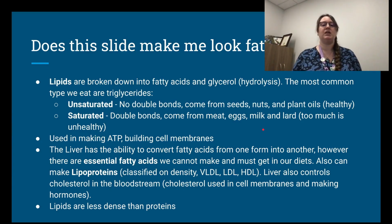So we use this in making ATP, build cell membranes. The liver has the ability to convert fatty acids from one form to the other. However, there are essential fatty acids we cannot make and must get in our diets. So there actually are some types of fats that we need. We also make lipoproteins. So remember those. Also, we use this in making some of those really crazy hormones too.